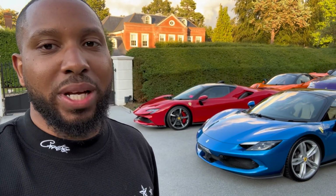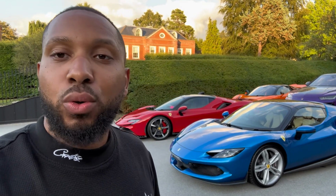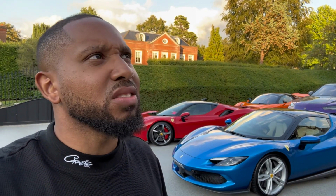296 GTS. I've pulled my SF90 out so we can get a quick comparison between the two hybrid Ferraris of the moment, and my thoughts and first vibe. But let's get stuck into it.